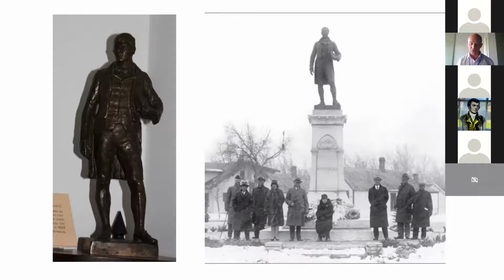And you can see from this photograph the dedication in a very cold-looking Cheyenne. The statue in Cheyenne was actually commissioned by an Ayrshire-born widow of an American cattle rancher. So, a really interesting connection there to Ellisland in this particular likeness of Burns.